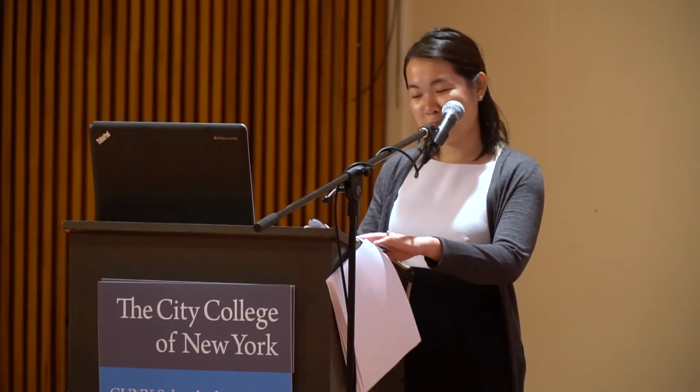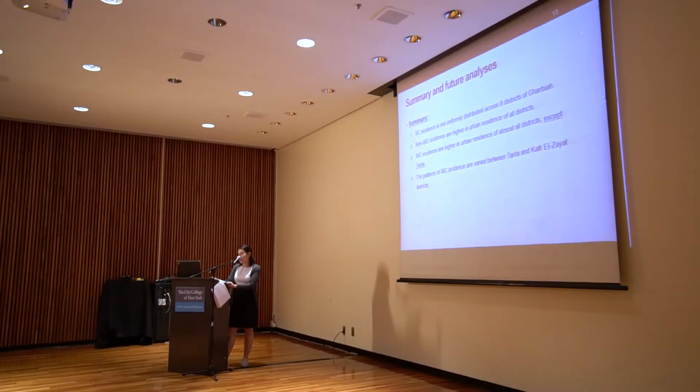So, back to my thesis project. In summary, I found that breast cancer incidence is not uniformly distributed across the 8 districts of Gharbia. Specifically, non-IBC incidence is higher in urban residents of all districts. In addition, IBC incidence is higher in urban residents of almost all the districts except Tanta. And interestingly, the pattern of IBC incidence also varied between Tanta and the rest of the districts, such as Kafr El-Zayat and so on.